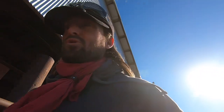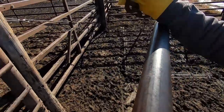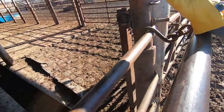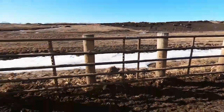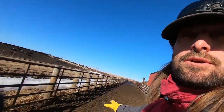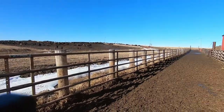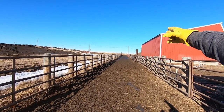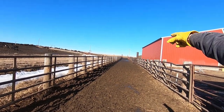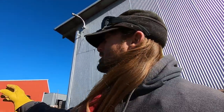We'll do a little more explaining on this bud box here. Hang on one second. This huge long alley here is what we call our drover's alley. So we'll bring animals down here, and yes, they will run to the end and they will hit that gate, and then they'll turn around and they'll go back that way. And hopefully we have that all shut up before they come back on us.